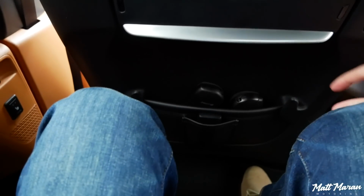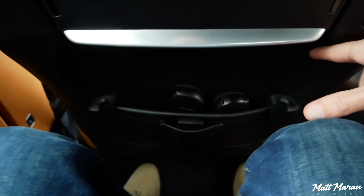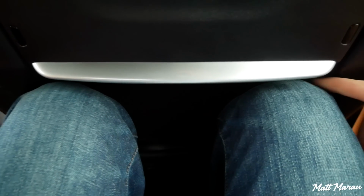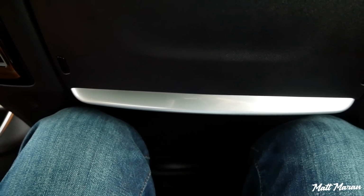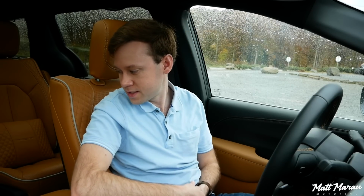And once you're seated in that second row though, I'm 5'9", me sitting behind myself, with the seat all the way back, I have, I don't know, probably 5 inches of legroom to spare. Plenty of space there. And then if you even move the seat all the way forward, I slid it so that my knees can be resting right up against the seat back there. So you can have it just as versatile as you would like, whether you want more space in the third row or more space in the second row.